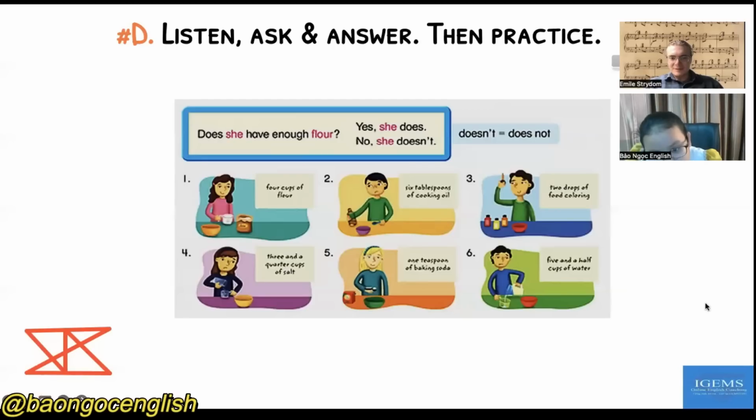So what does that say? One teaspoon. But how can you read it? That is so small. Oh, yes. 1 teaspoon of baking soda. Baking soda. Oh, well, that's okay. Does she have enough baking soda? Well, it is a bit difficult. Yes, she does.